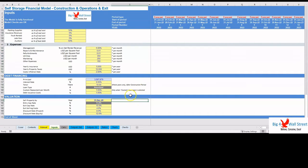Afterwards you can set debt financing assumptions: interest rates, tenor in years, loan type, and debt issuance costs, and valuation assumptions such as the exit year, when the self-storage facility will be sold, the exit cap rate and selling costs, as well as the discount rates used, project and equity.